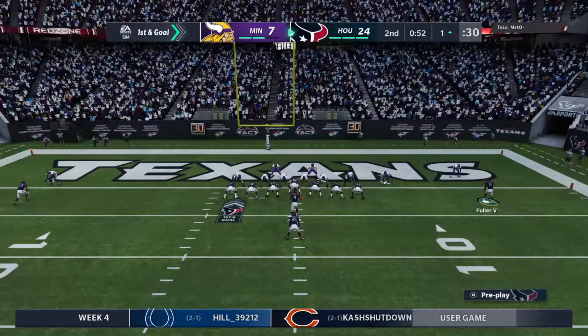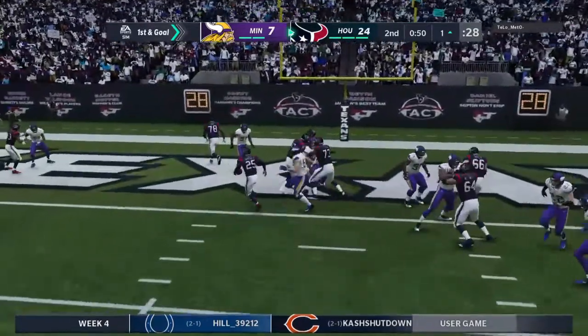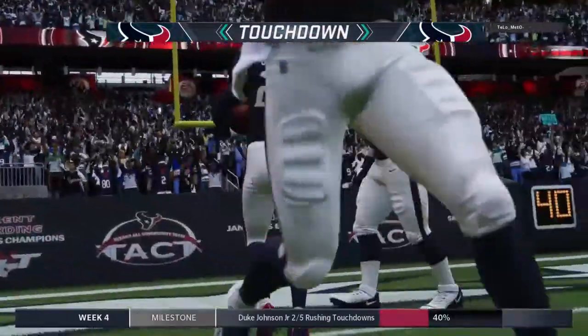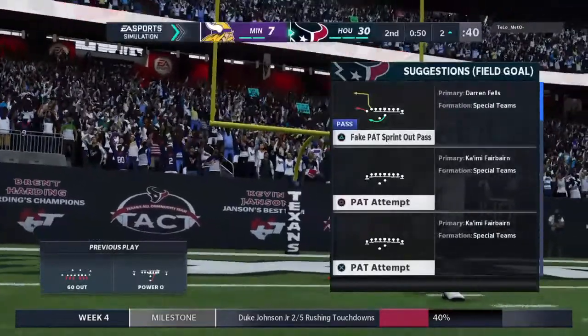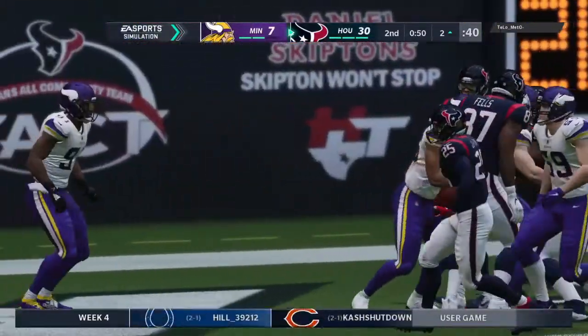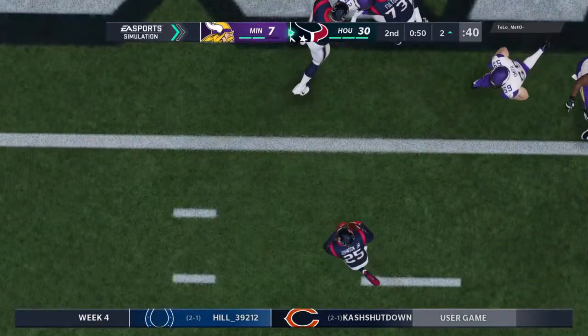It's first and goal. They'll run it with Johnson, and he gets into the end zone. Touchdown, Houston. Duke Johnson with 2 touchdowns on the season, both in this game. And the Texans will add on to their lead.